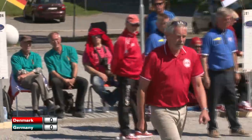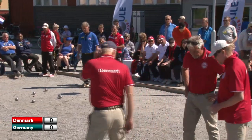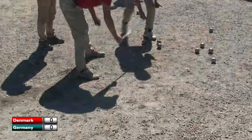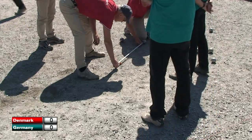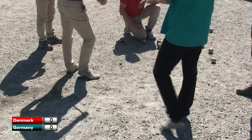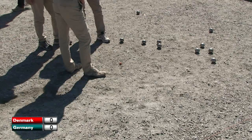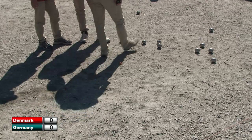Good shot, he counters and gets a double, but it might be 2 points in play for Denmark. Maybe they have to measure. They are measuring anyway. Lars looks a little bit in his thoughts, so maybe it's only 1 point. And the question is if it's worth shooting.